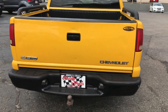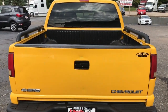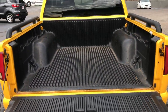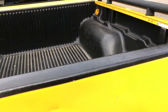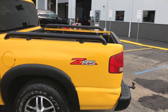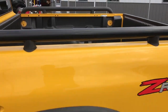So let's go back here on the back end. It does have the tinted back glass on it. It does have the bed liner in it. Now this is a short bed, but actually the liner looks to be in very good condition. We'll walk around on the passenger side. You see it does have the rails at the top of the bed.